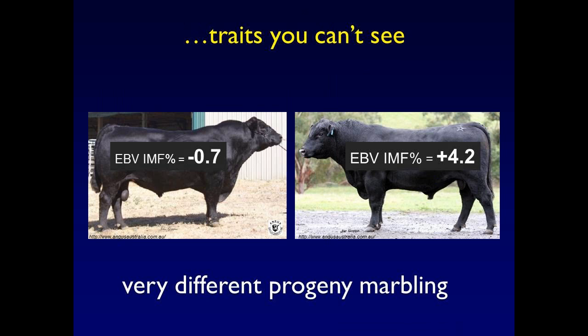There's also traits you can't see, and this is where you really start to get the power of estimated breeding values. These two bulls vastly differ for a trait that's important in this breed called marbling. And we measure it with the intramuscular fat EBV. These are the EBVs of those two bulls. You always consider the difference between them, which is very different. They're almost a marble score difference in their progeny for marbling. You can't see that on those bulls. You can't see the genes they carry for intramuscular fat.